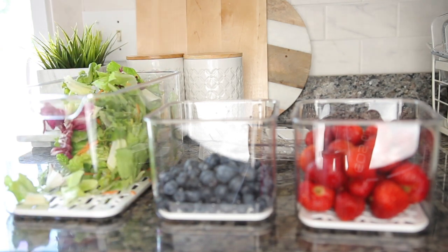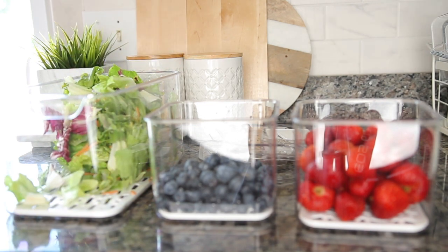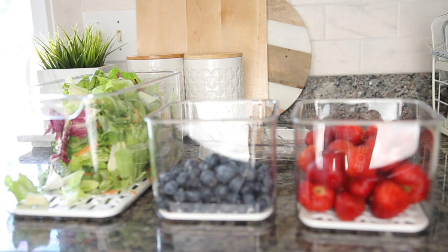I like to get my salad mix and my spinach also from Trader Joe's. Pretty much most of these things are from Trader Joe's except for a few.